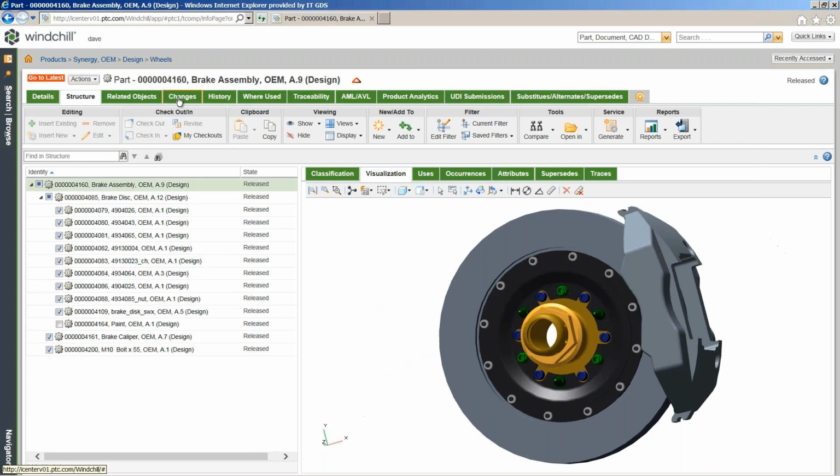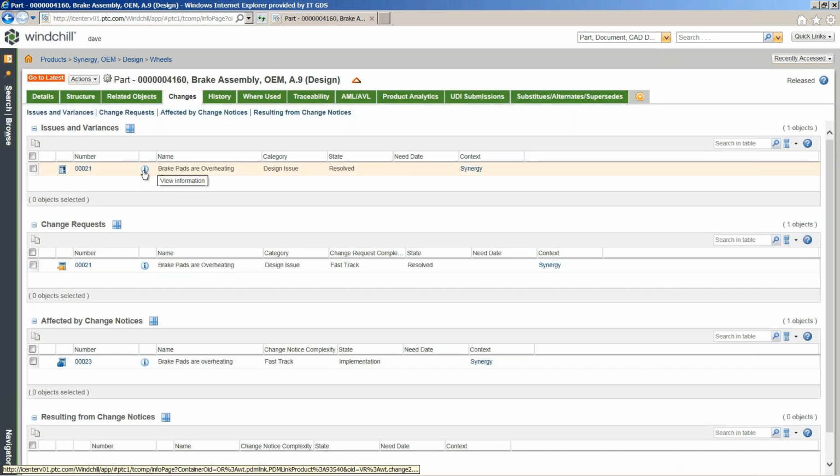And as you can see, we have up here our tabs for our details, our related objects, and our changes. We're going to be going to our changes tab for this specific one. And this is where we're going to see our initial first step, our problem report about this specific brake assembly. So we're just going to dive deeper into that to take a closer look.